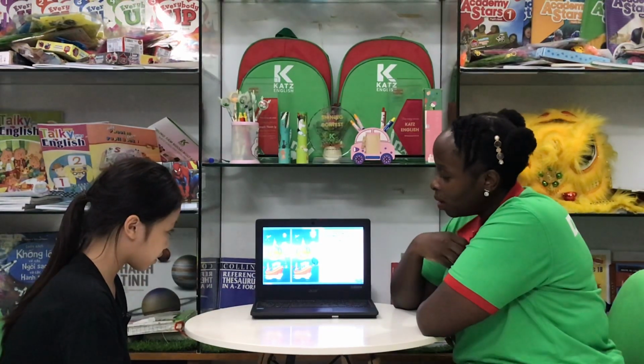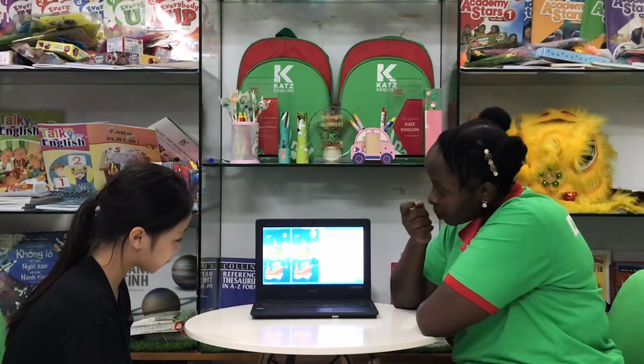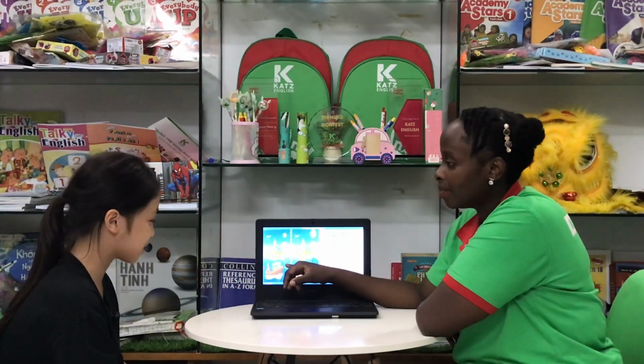In picture 1, in the sea is a whale. Are you sure? What is this? Dolphin. It's a dolphin. Okay. But in picture 2, they are whales.